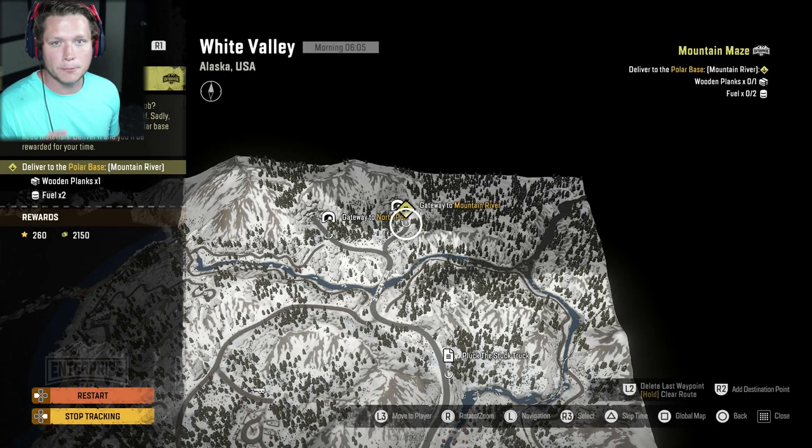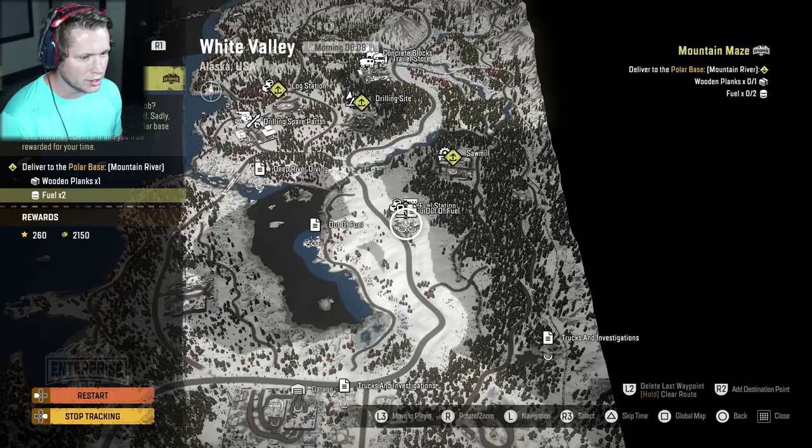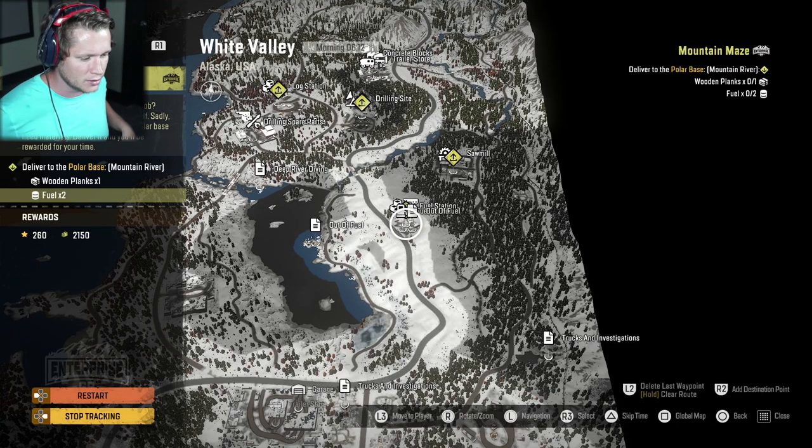I've already picked out a couple of missions we're gonna have to do. The first one we're doing here is called Mountain Maze. We need to get wooden planks as well as two fuel, and we're gonna take that up to the polar base over at Mountain River. So this is gonna be a pretty easy one. You know, just kind of get our feet wet. We're mainly gonna be staying on the road and that sort of thing. So I guess let's get into it.